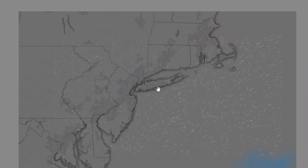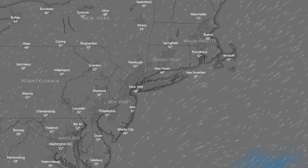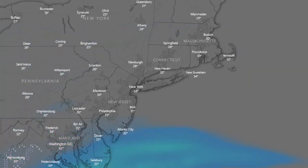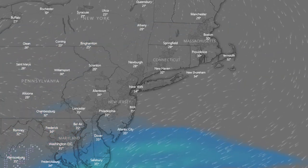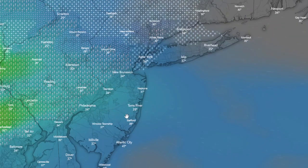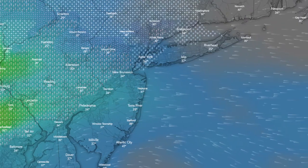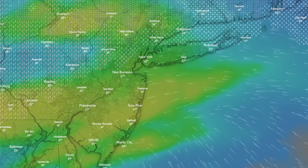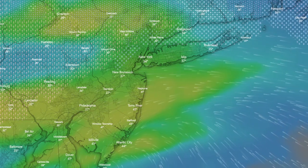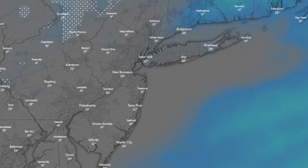So we can look and see this next system here. Let's see what the European is showing with this. Now, the European looks like it's very... Oh, there it is. All right. So it looks like it has some icing to start. This is the Friday system now. And then it gets above freezing, and it would be rain. It looks like it would change it to rain.